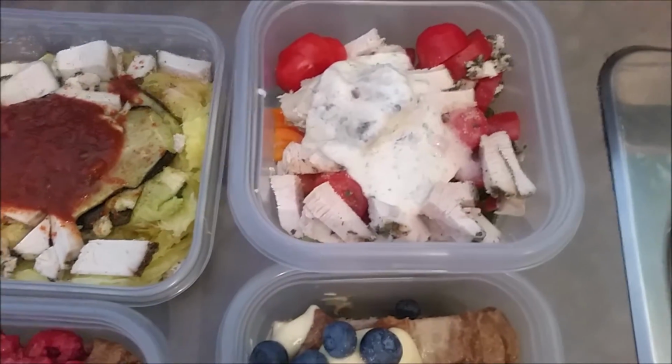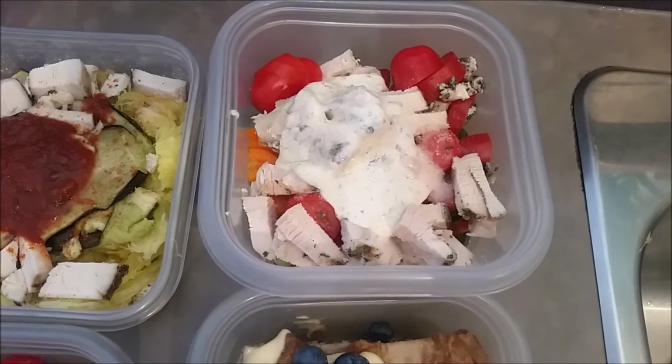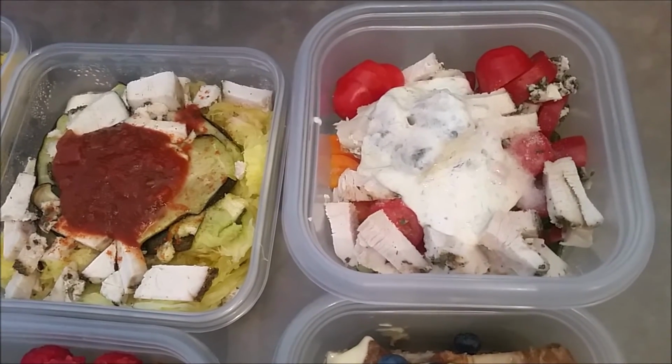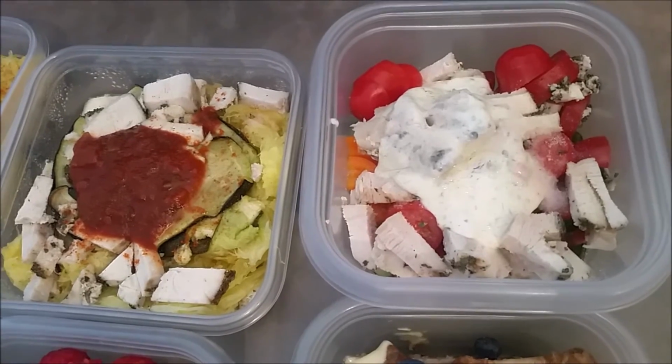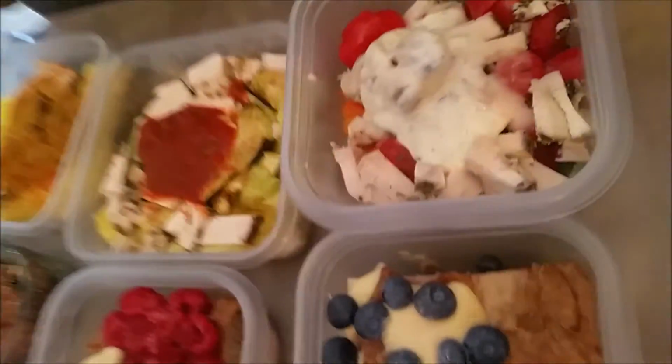Then we've got basically a Greek salad sans the onions, because I'm not really into onions. And then there is a Greek yogurt dressing, which is the Kalamata and feta. And then chicken, tomatoes, peppers, cucumbers. You can sort of see it from the side. It's a pretty big serving.